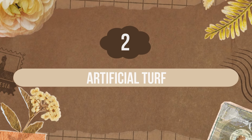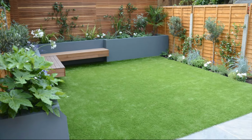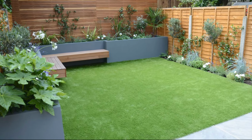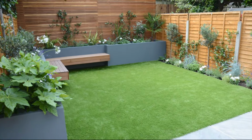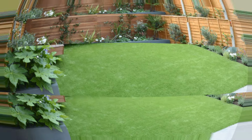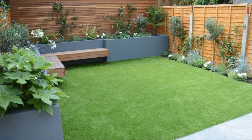Two, artificial turf. Our next idea is a game-changer for ultimate low-maintenance, artificial turf. As you can see in this stunning backyard, artificial grass provides a consistently lush, vibrant green lawn without any of the watering, mowing, or fertilizing required by natural grass. It's perfect for creating a clean, modern aesthetic and is incredibly durable, making it ideal for high-traffic areas or small urban spaces. Paired here with sleek raised planter beds and a modern wooden fence, it creates a chic and practically zero-maintenance oasis.